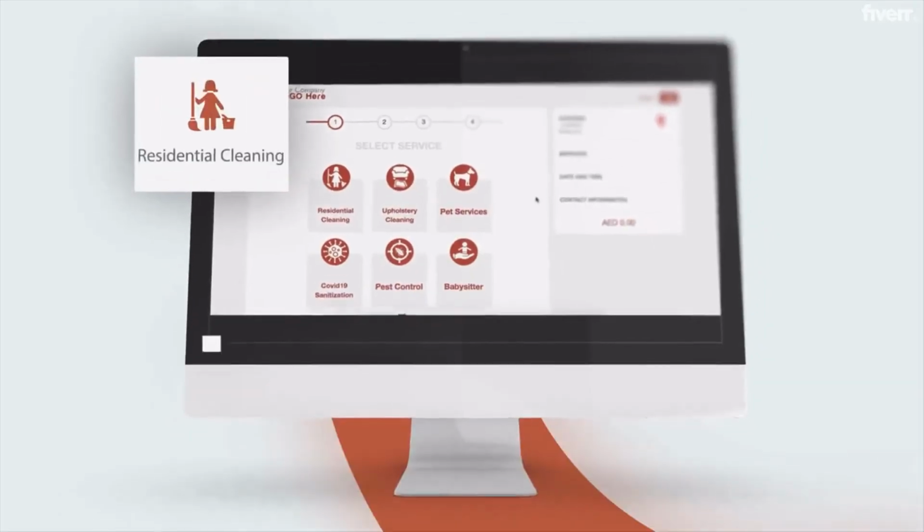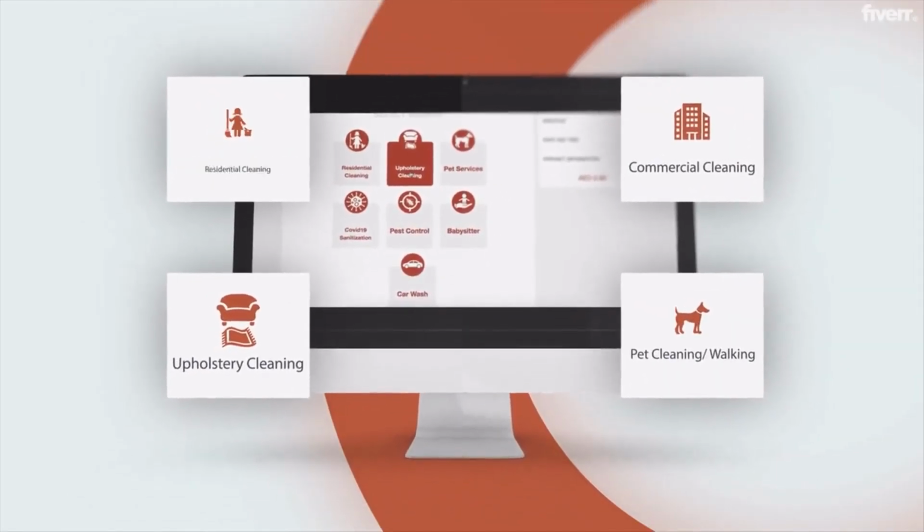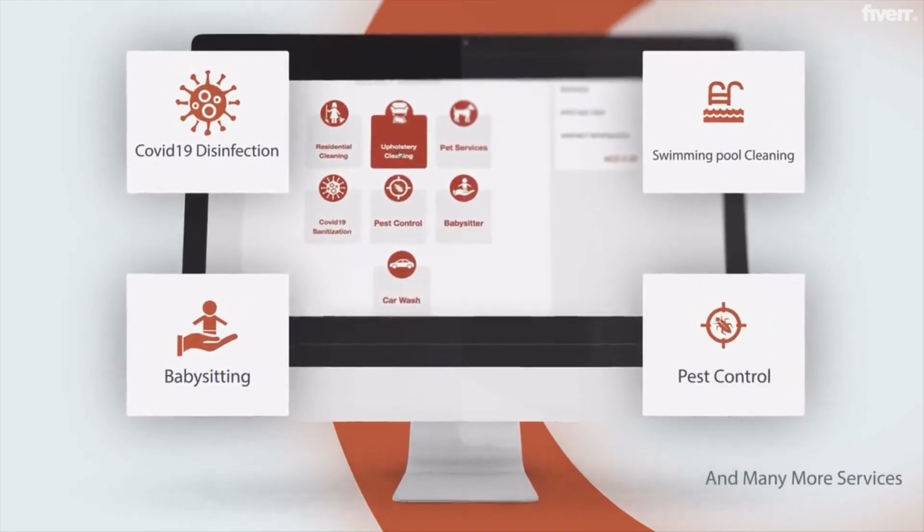This means that the online booking and the login can be connected to your website within just 2 minutes. Now, your website also does everything that the app does. So I'm super excited about that.